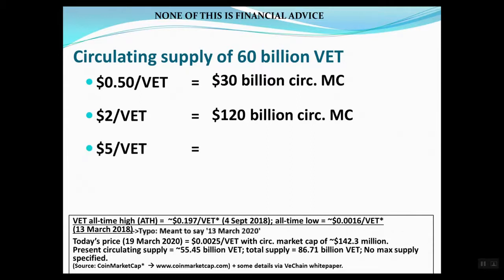$5 per token. Whoa, I mean that's over 2,000x from where we are now, unless my calculations are incorrect. Several ifs and buts. As I'm going through these, what are your thoughts about all of these? Will we achieve these targets? What would we need to get the prices to go beyond 50 cents and $1, $2, you name it?